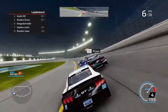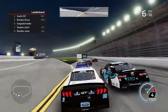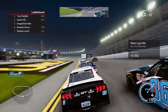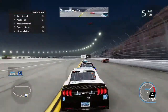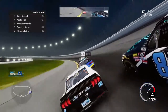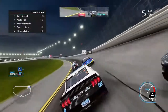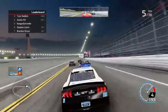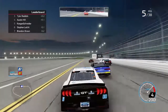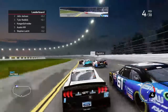About the top 10 are all nose and tail on the bottom. Finally able to get underneath Brandon Brown. Careful, still there. And we're up to 5th. Careful, still there. You're all clear up top. Jones blocked Brown off. Austin Hill looking to the top. Everybody else now with the blocking, but that leaves some room on the bottom now.